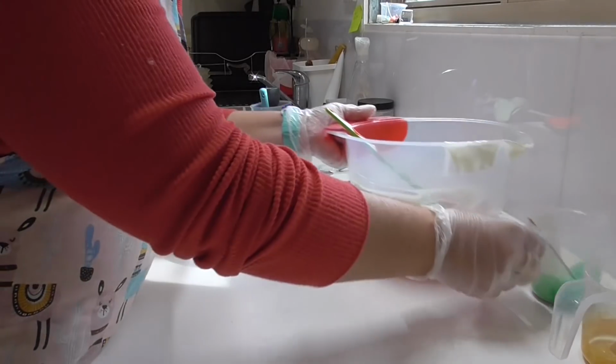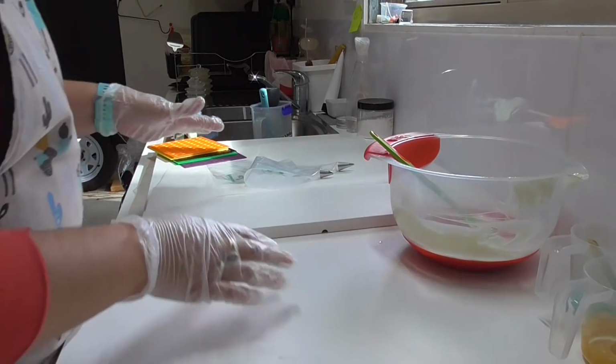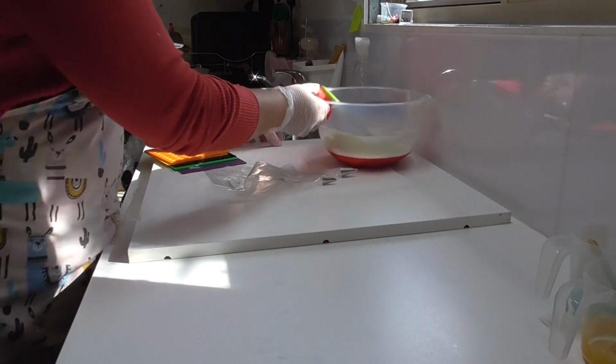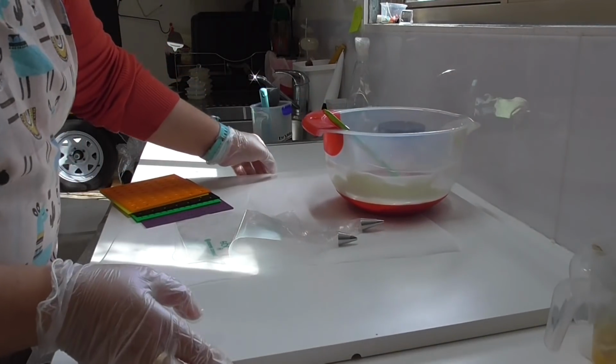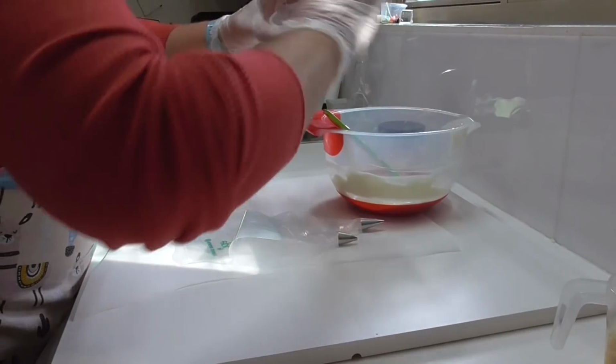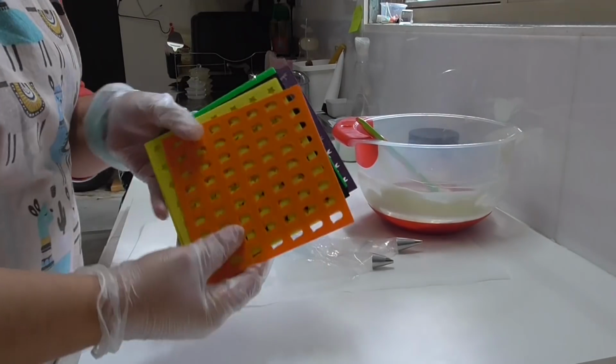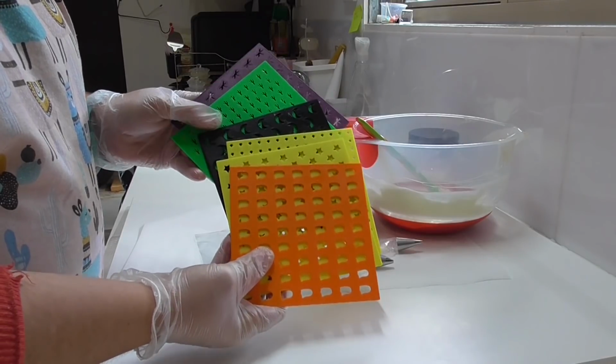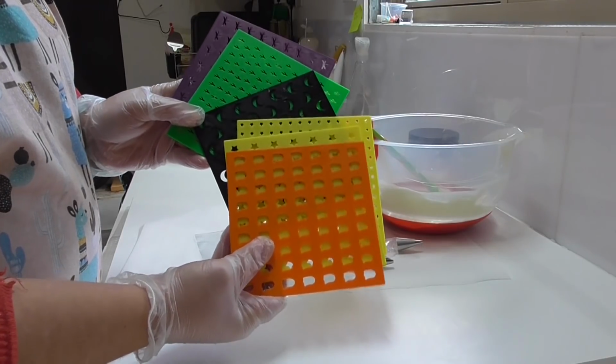But the other thing I want to have a look at, to see if my recipe is going to work, because this isn't quite thick enough yet, but it should be thick enough for this. Let me slide this board over. I have got these in. If any of you watch Wickedly, you'll know what they are. These sheets are for creating sprinkles with your soaps.